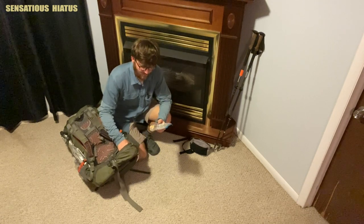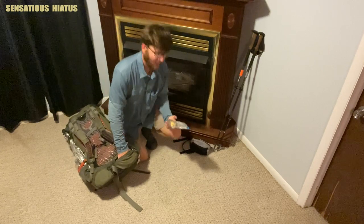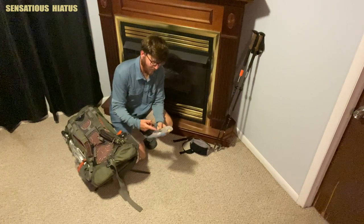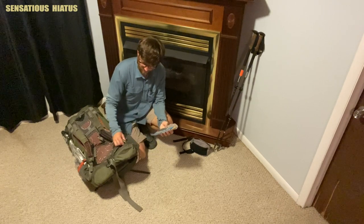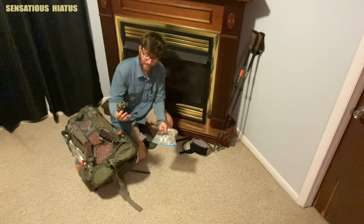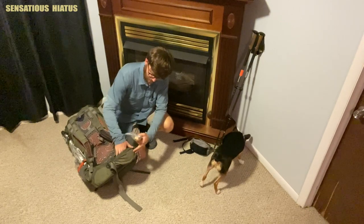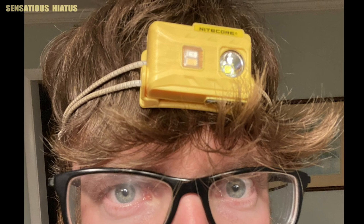But I just put it in here. I feel like it's more secure. I can still get to it if I really need it. And I did need it at one point in my hike. But basically in this little bag, I have my lighter, my Garmin, and my headlamp. So stuff that I need when it gets dark, I just pull this whole bag out. And then I have a bug net in here, which I never used, not once. And my headlight, if anybody's curious, it's the Nitecore NU25.